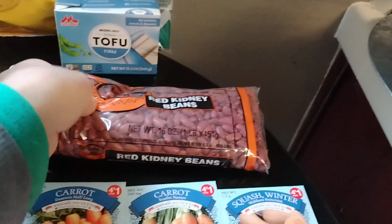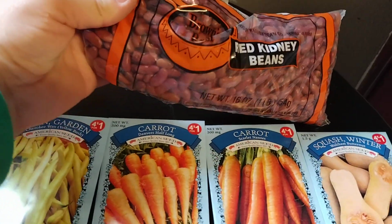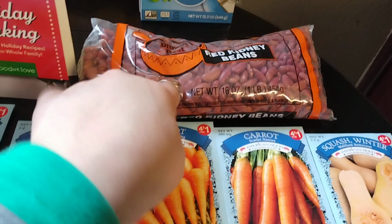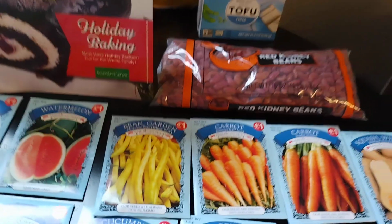I got some red kidney beans because next week I would like to make some more chili beans. So this will make probably 2 pots for me. That was $1.25. Everything's $1.25 now, basically.